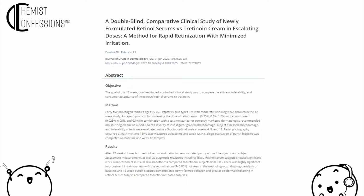Yep. And what we love about retinol, and why we still tout it as something that you should start with, is that this is not just one study. There are other studies too, and we'll go over one more that compared it to tretinoin. This one is also a 12-week study, double-blinded, and it recruited 45 women aged between 35 and 65. What's different is they used a step-up protocol where the patients increased the dose of retinol from 0.25 to 0.5 to 1%, or alternatively used a tretinoin cream from 0.025 to 0.05 to 0.1%, in combination with a test moisturizer.